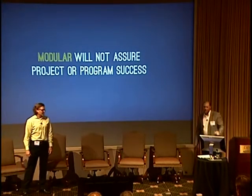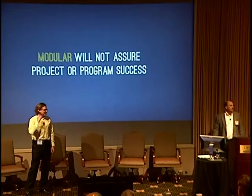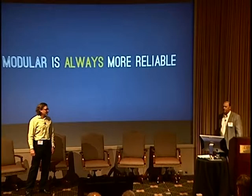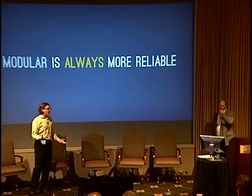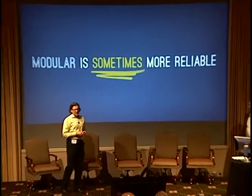So modular alone is not going to guarantee that your program is successful. All these other fundamentals need to be in place. Yeah. Reliability. Interesting point.